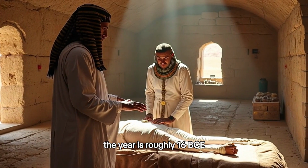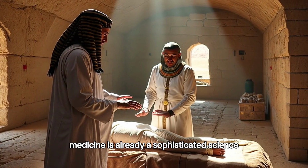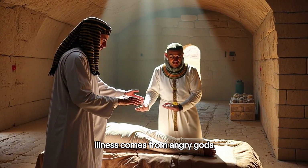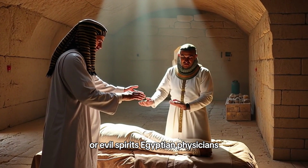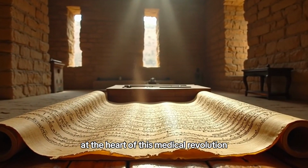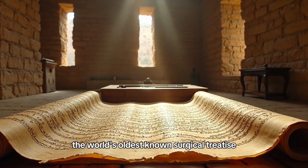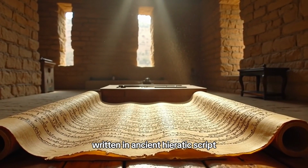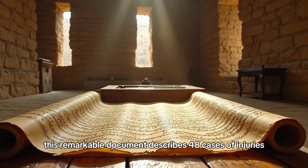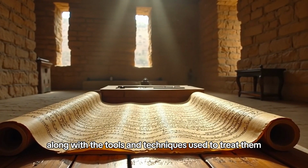The year is roughly 1600 BCE, and Egyptian medicine is already a sophisticated science. While much of the world still believes illness comes from angry gods or evil spirits, Egyptian physicians are taking a remarkably different approach. At the heart of this medical revolution is the Edwin Smith Papyrus, the world's oldest known surgical treatise. Written in ancient hieratic script, this remarkable document describes 48 cases of injuries, fractures, wounds, and tumors, along with the tools and techniques used to treat them.